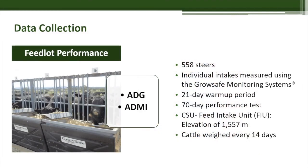Following weaning, 558 steers over the course of 5 years were brought down from the Beef Improvement Center to evaluate their feedlot performance using the GrowSafe monitoring systems at the Colorado State University Feed Intake Unit located in Fort Collins, Colorado. Using those GrowSafe monitoring systems, we were able to obtain cattle's dry matter intakes for evaluation of this project.